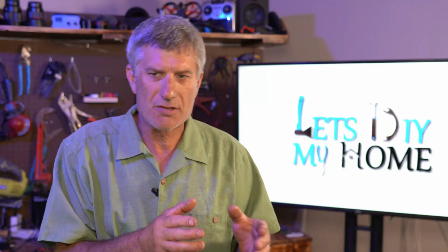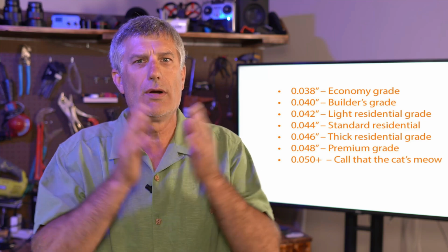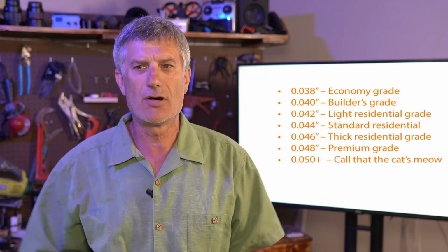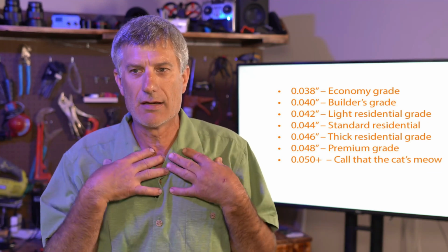Vinyl siding. Vinyl siding is available in different thicknesses. Most of your big box stores, they will sell you vinyl siding. You go over there to pick up your siding. It's either going to be 0.40 or 0.42. A 0.40 really is a builder grade. As far as I'm concerned, 0.42 is also a builder's grade to me.